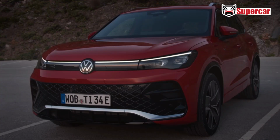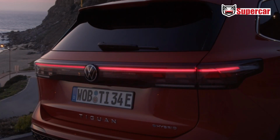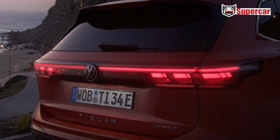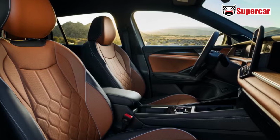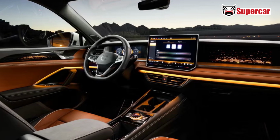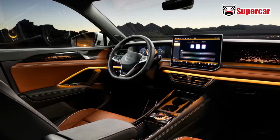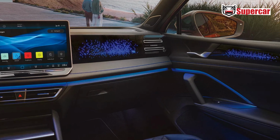And let's not forget, this is the top-of-the-line trim. The R-Line is where sportiness meets sophistication, and it's got some standout features that you need to see. Let's get into it. Step inside the 2025 Tiguan R-Line. And wow, this isn't your average SUV interior. From the second you open that door, you're hit with premium vibes. The SEL R-Line? It's on a whole new level.